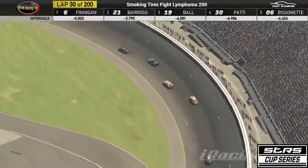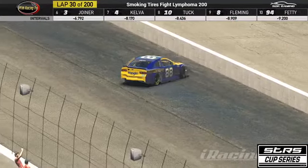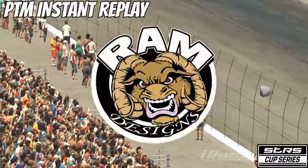As the caution comes out once again, there's a little bit of problems down there. Cornstalk has some problems here on the front straightaway. He has completely crashed up in. And unfortunately, that will slow up the pace once again.